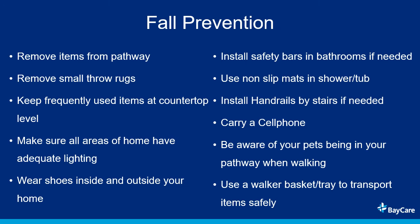For fall prevention, just some key items here. Again, removing items from your pathway and throw rugs, moving frequently used items to your countertop or waist level, making sure all areas of your home have adequate lighting, and wearing shoes inside and outside your home. Installing safety bars in your bathrooms if you need them. Non-slip mats in the shower or tub are recommended.